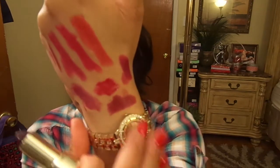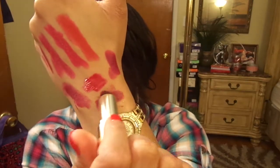And then the next one is Black Cherry. Now this is a new one that I purchased, and this one is kind of vampy. And this is the Black Cherry right there.